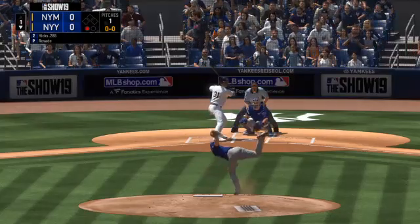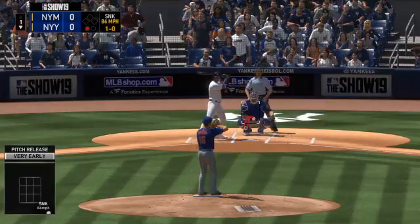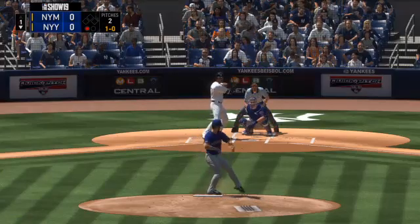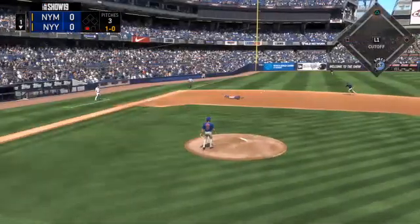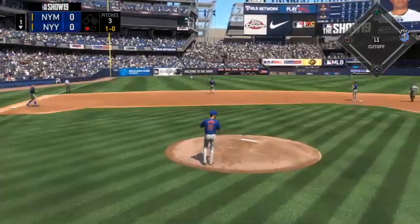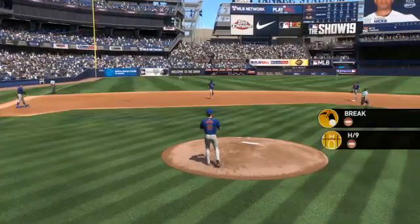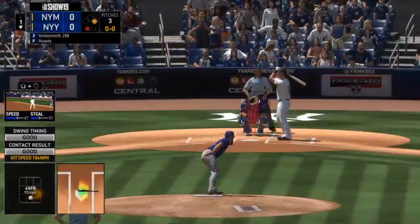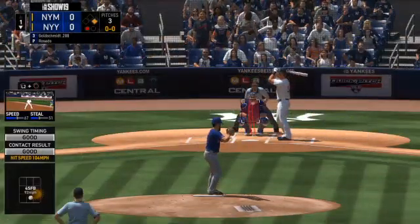Batting second. And this one's nowhere close as it bounces to the plate for ball one. Sharp ground ball to third. He lays out for it, but he can't pull it in. Next for New York, Paul Goldschmidt. Batting third, the first baseman.